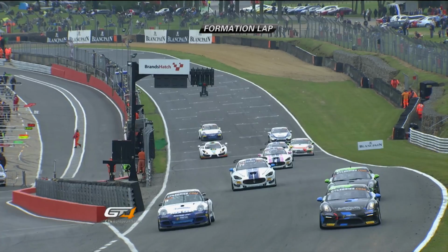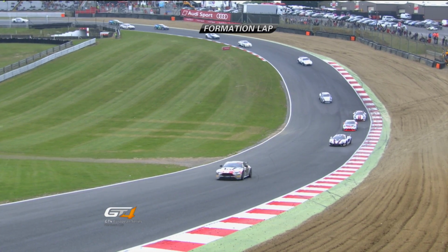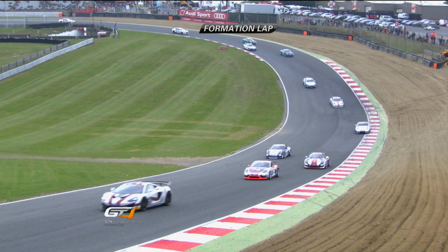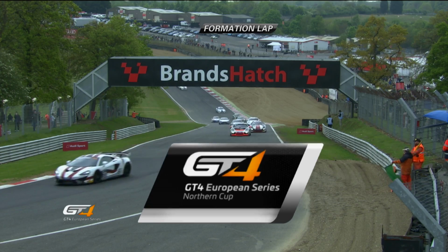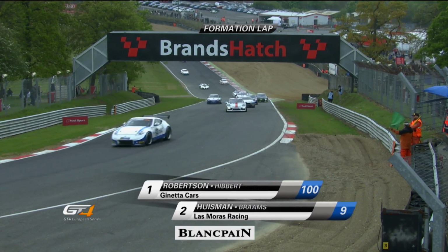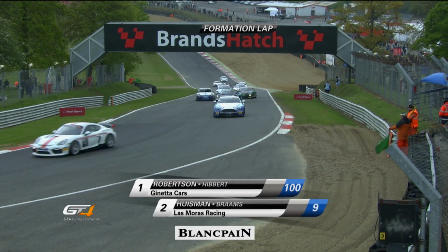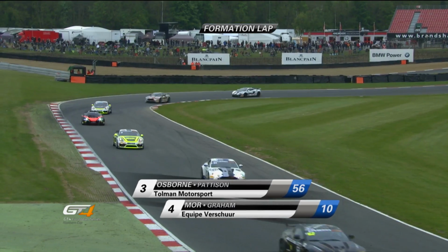We've got two classes. We've got the Pro class, and the best place of the cars in the AM class is number 76, which is also one of Auto Orlando Sports' two Porsche 911s. Manuele Mengozzi will start that from 21st position. So here is the starting grid. Charlie Robertson in his Ginetta on pole position. He'll hand over to Tom Hibbert. Then a trio of McLarens from Las Moras Racing, from Tolman Motorsport, Equipe Verschure.